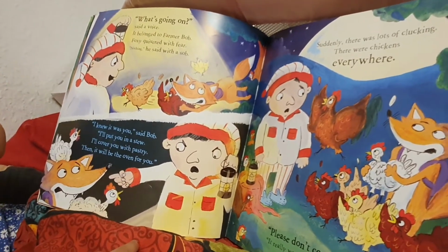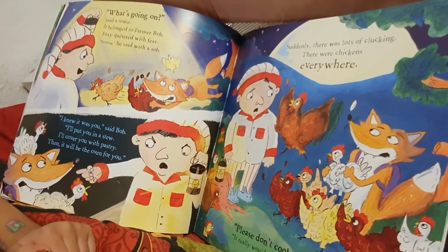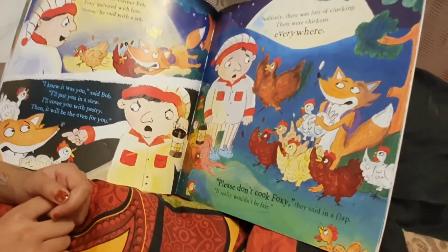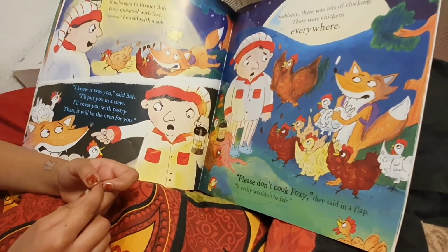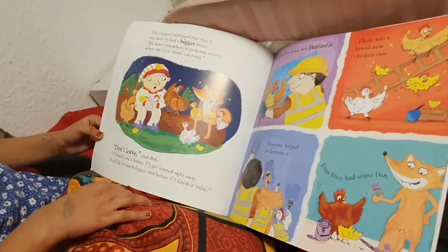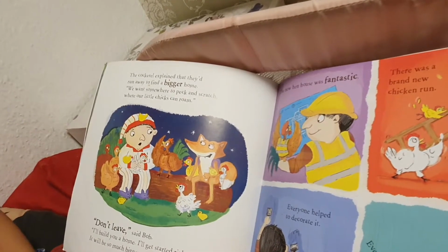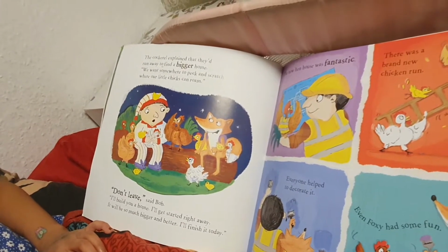Suddenly, there were chickens everywhere. "Please don't cook Foxy," they flapped. "Please don't cook Foxy," they said in a flap. "It really won't be fair." The chickens explained why they were trying to find a bigger home. "We want somewhere to peck and scratch, and the little chicks can roam." "Don't leave," said Bob. "I'll build you a home."